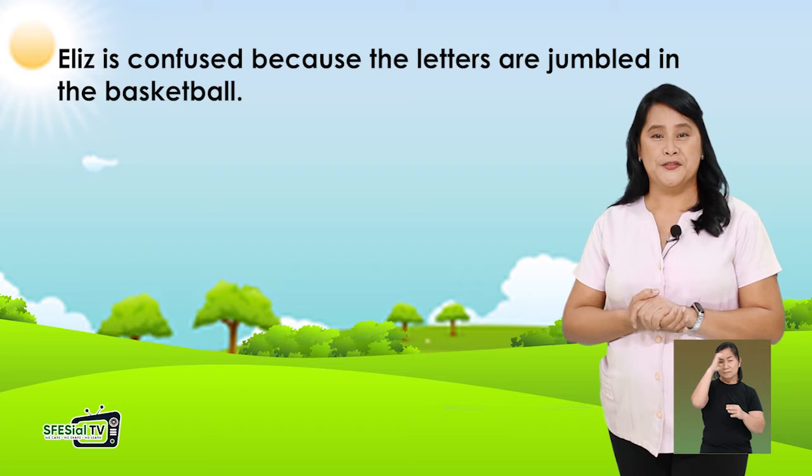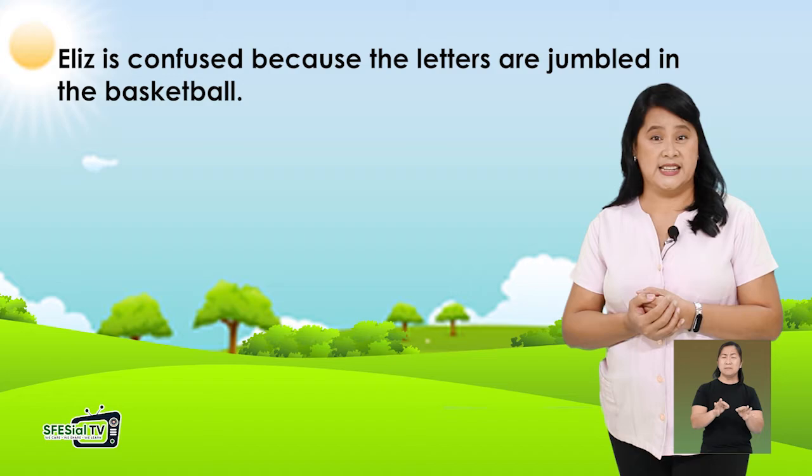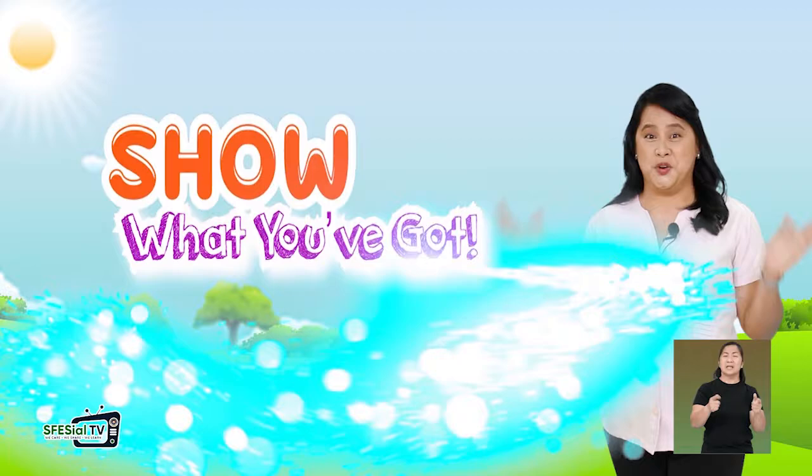Eliz is confused because the letters are jumbled in the basketball. Can you help her arrange the letters to form the antonym of the word in the net? Great! Let's start and show what you've got!